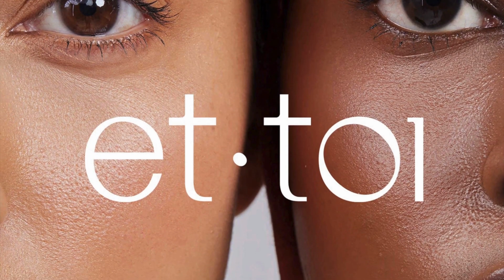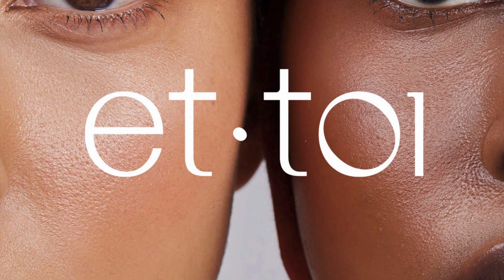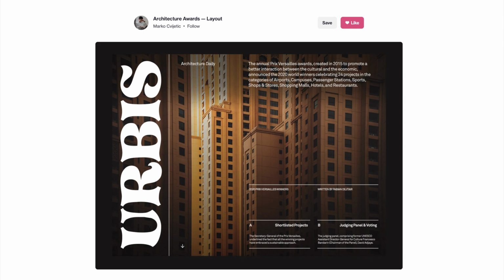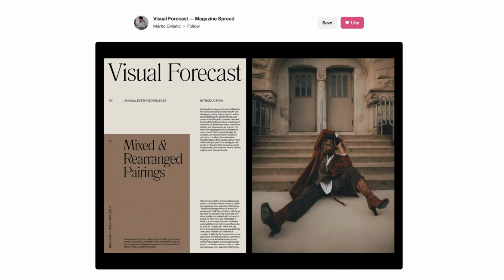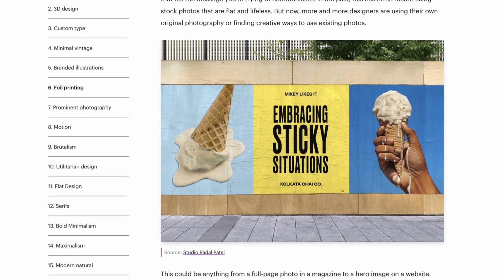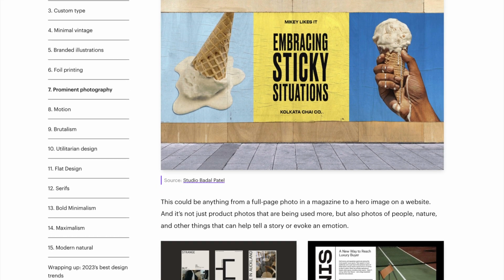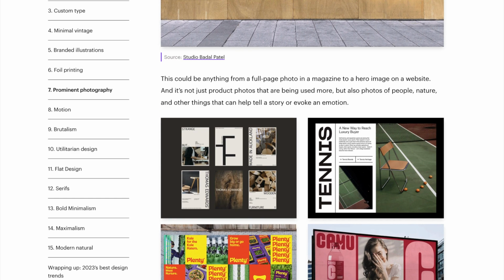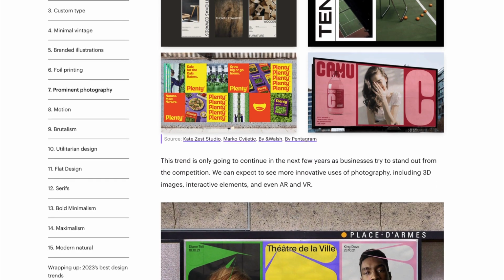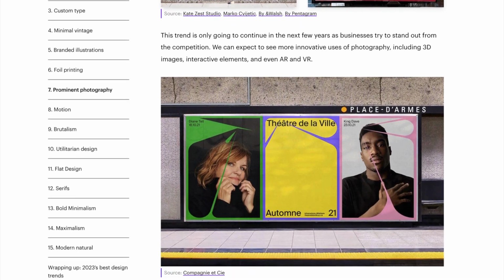Photography-focused branding is another trend that has proven to be effective lately. Sometimes, all you need is one or two great photos to tell your story, and you can let the visuals do the work for you. This universal trend can be applied to large billboard designs or your weekly Instagram post. Either way, a powerful photograph will definitely make a big impact.